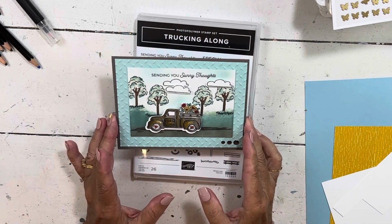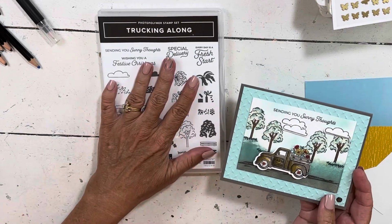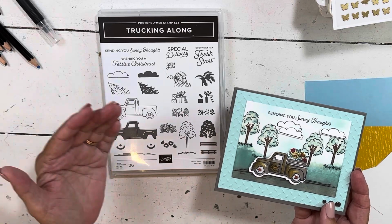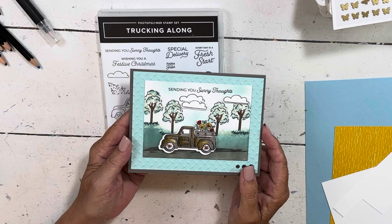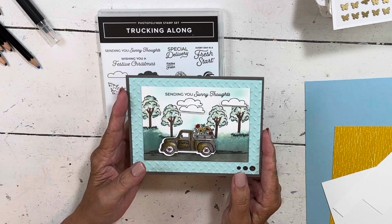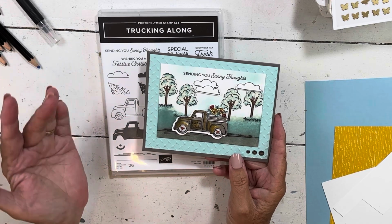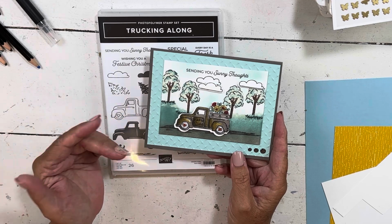Today I have for you a super fun little card. I am going to be using the Trucking Along bundle again. It's currently, as I film this, not available. It should be back in stock this week. I don't know how long it'll last once it goes back in stock. So if you want it, you need to just go to the website every day, go to my shopping site, and then search for it. If it says currently unavailable, not available. If it's there, then snatch it up right away.